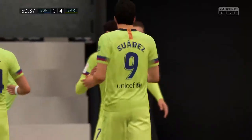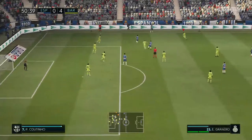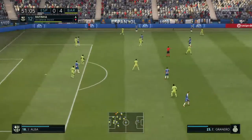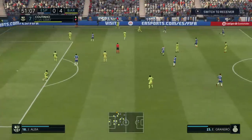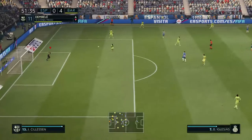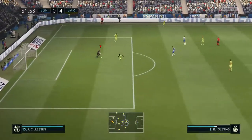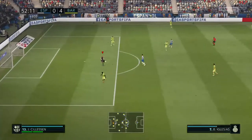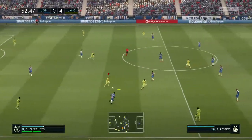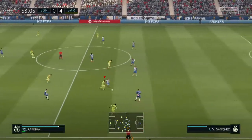Gone out for a throw. Timothy Chandler gone out over the touchline. That'll be a throw to the opposition. Piqué. And on the home bench, a substitute is clearly getting ready to come on.